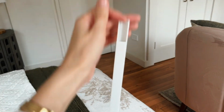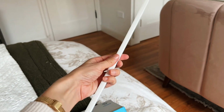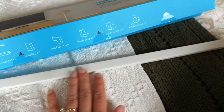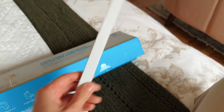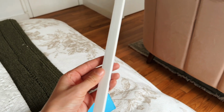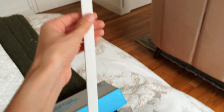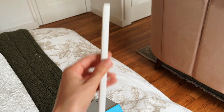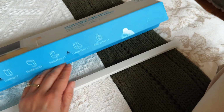And then you will just slide that on, and the cord will be in there, and it's really sleek. I would recommend painting it whatever is the color of your walls. Although this is white, and it was actually a very similar white to the color of our walls, I still did paint them the China White color that is the color of our walls.